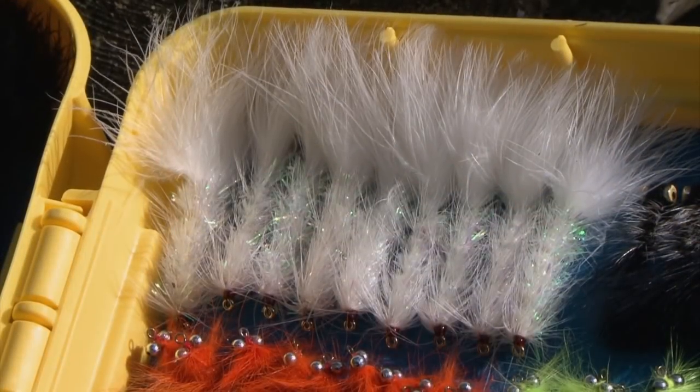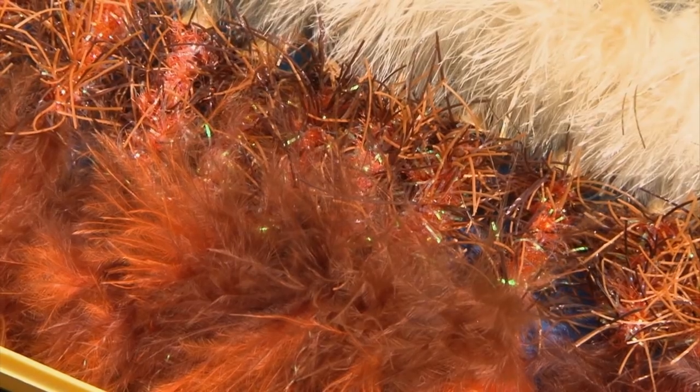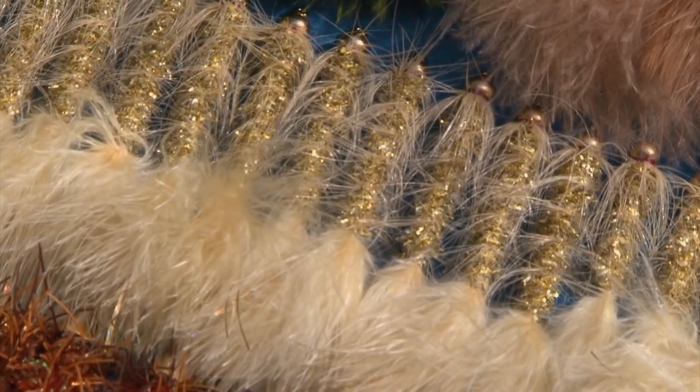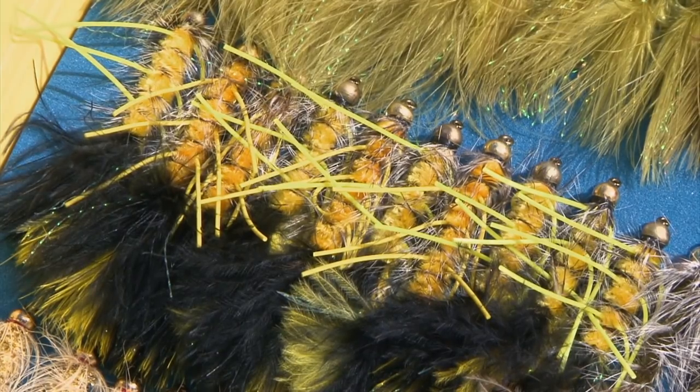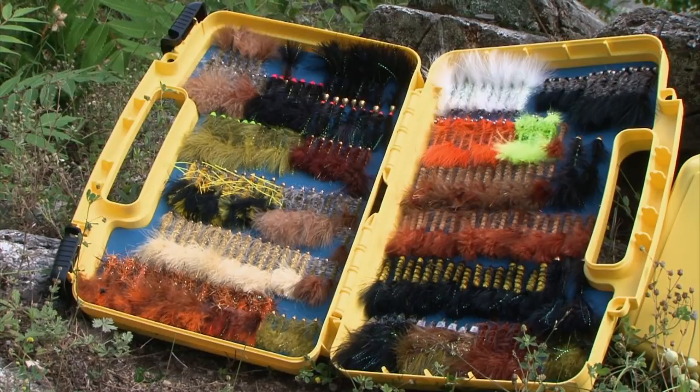Fly selection today consists of a number of attractor streamer patterns in different colors. Don't worry so much about specific patterns, but in terms of shades, colors, light and dark, tan and black. Specific patterns don't seem to be as important. Fish will almost always take a streamer.